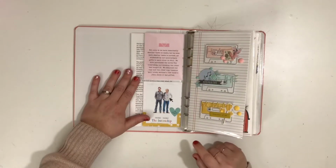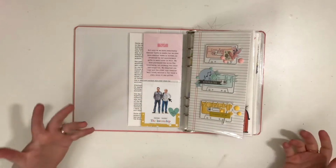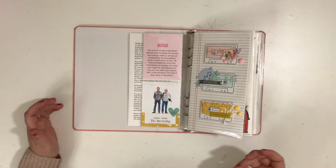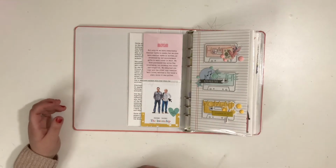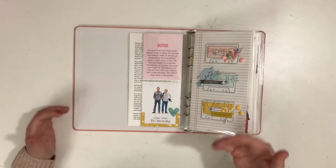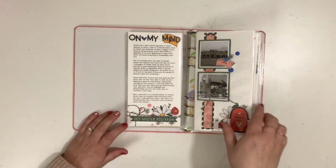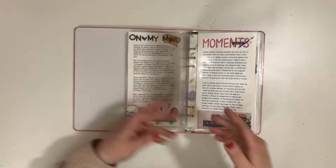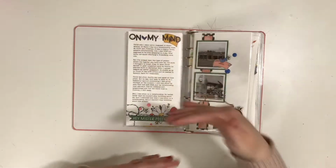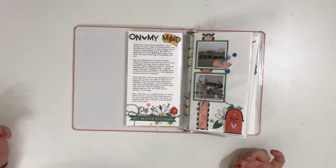So after I created this layout, then I was like, okay, I want to create this album for him. And so I started writing down our story and how we got together and all that stuff. I didn't type up this and then make a layout and then type up this and make a layout. I typed up everything and then split it into pages that made sense in a layout format.